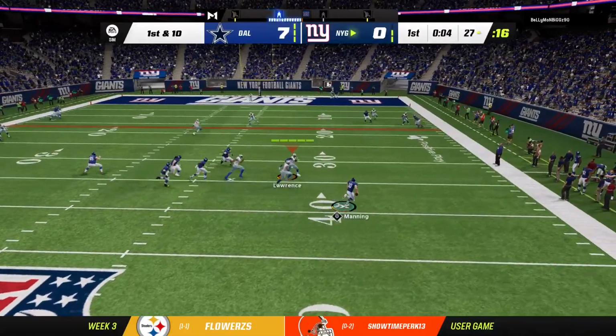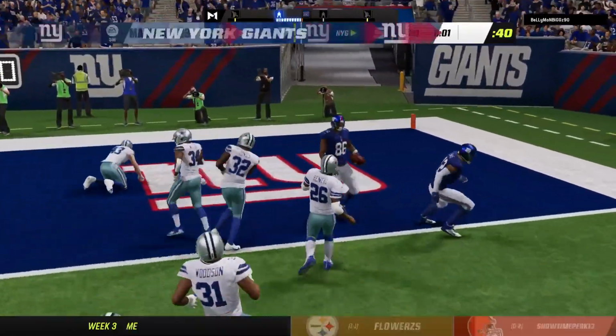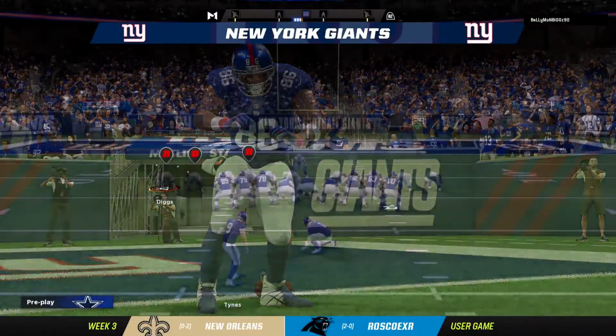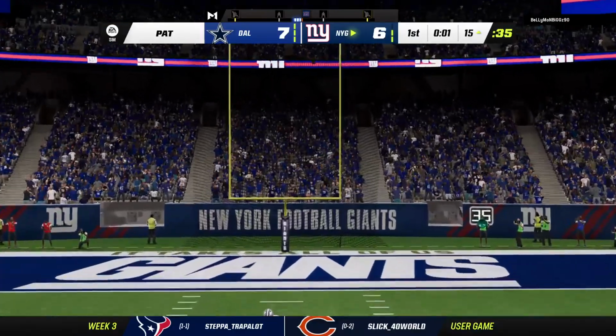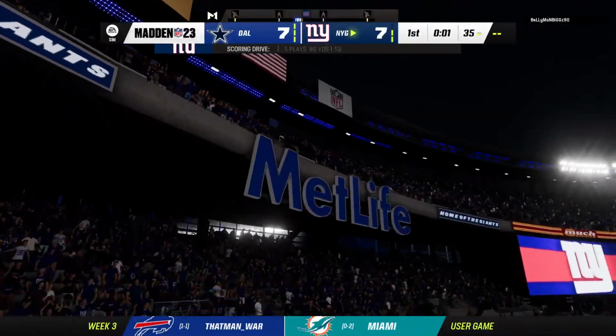Escaping the pressure right. This is caught. Touchdown, Giants. A great play there. His 3rd touchdown now on the year. And the Giants are an extra point away from evening this one up. The point after is good, and we are tied at 7.